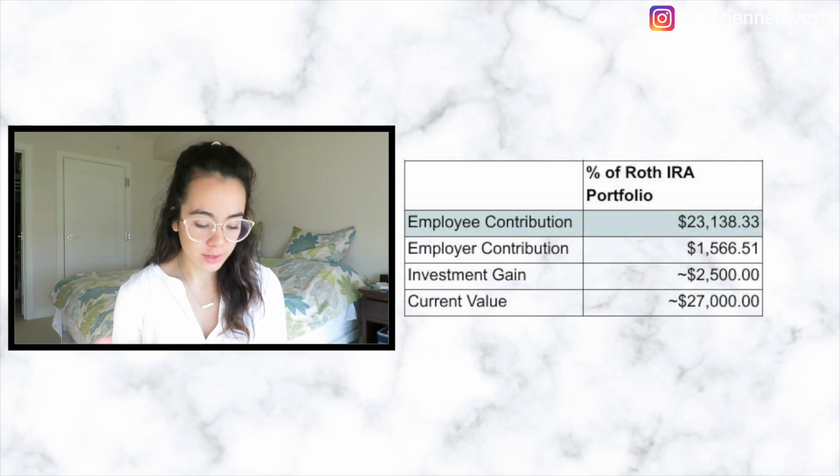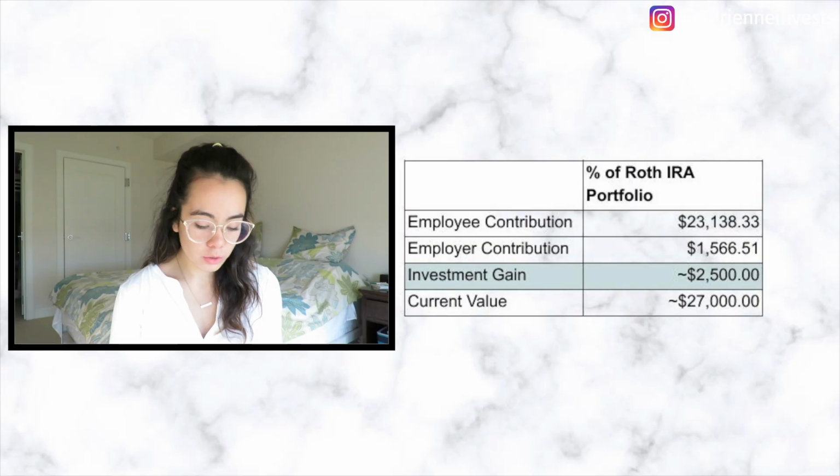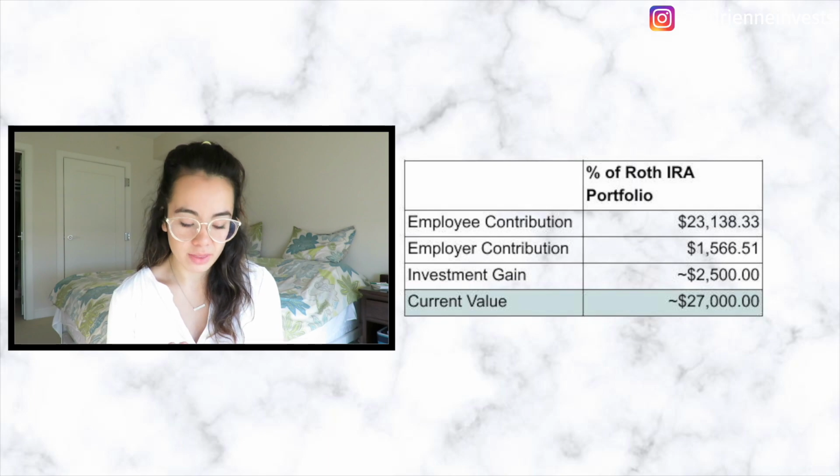However, I do want to talk about how much I've invested versus how much it's actually grown. So when I started this about a year ago, I've invested about $23,000. My employer up until now has matched about $1,500, and so far since I opened this account, my investments have grown almost $2,500, and so the current value is a little over $27,000, which gives me an investment performance of about 15.5%. That includes the investment growth and also the employer contributions.